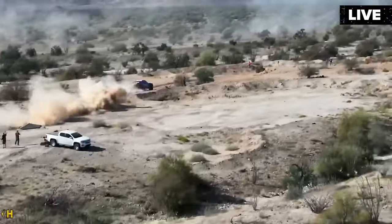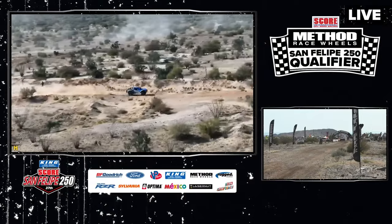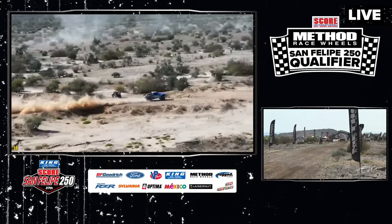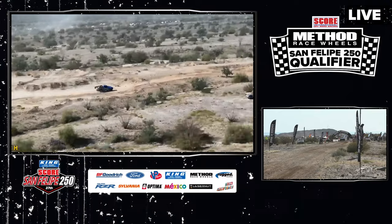Oh, look at that thing. Yeehaw. So this is a spot we've got to be careful, too. If you look, see all the ledges all the way around and all the drop-offs on the backsides? You cannot blow those. You want to keep it in the track right there. Absolutely. That will end your qualifying, most likely, if you blow those.